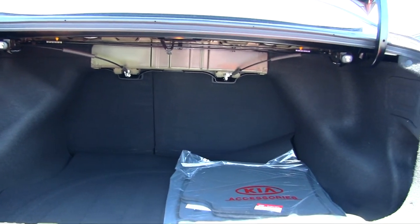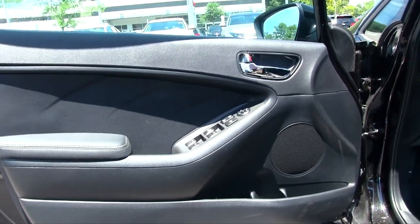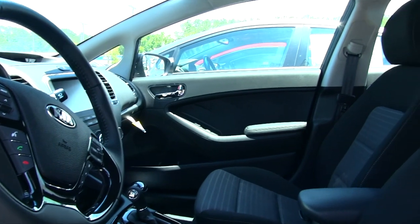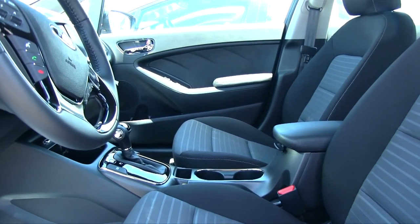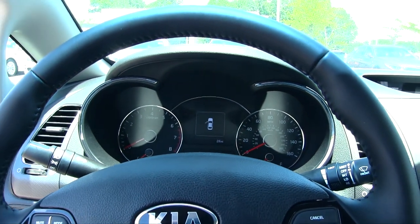Plenty of cargo space in the back. I mean, just look at all the room. Back seats fold down, 40-60 back seat split. And let's take a look now at the interior. Look at this. The steering wheel looks great. The seats look good. Plenty of headroom on the Forte. I mean, I can't say Shaquille O'Neal would sit in there and be comfortable, but your average person will be just fine. Good looking dash.